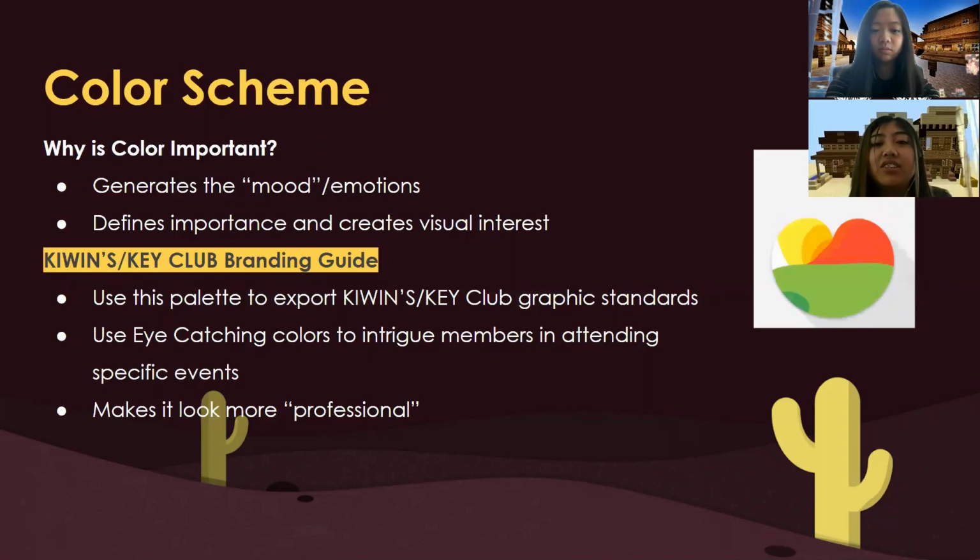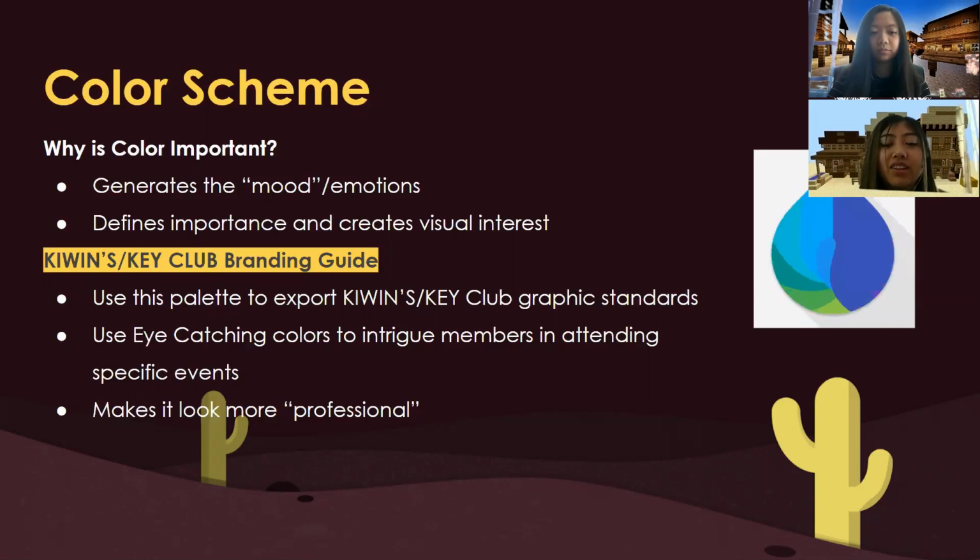A helpful guide in choosing colors would be using the KIWIN'S Key Club branding guide. I would say it is not required to use this, but it's recommended. Using this guide can also make your graphics more professional since it's under the branding guide standards. It's also a great way to promote and represent our organization KIWIN'S. For color scheme, I would advise using analogous colors so that it adds to the aesthetic. Another tip would be to limit the amount of colors because you want your graphic to be overall appealing to the viewer. Too much color can be a distraction. You guys can also be creative and combine the branding guide colors with your own.